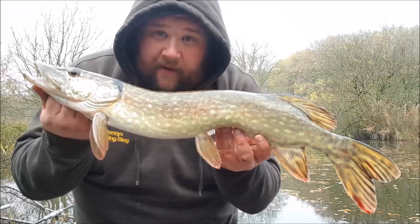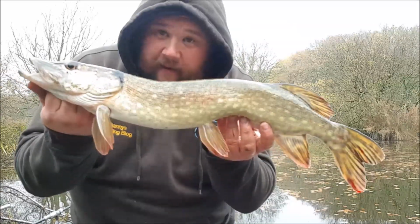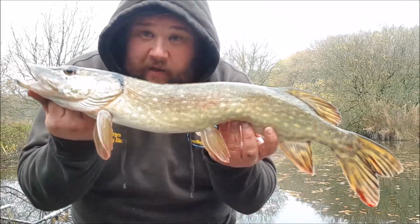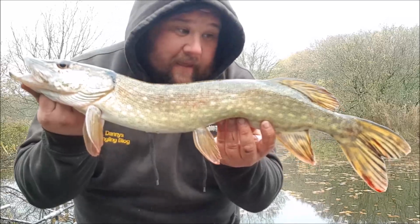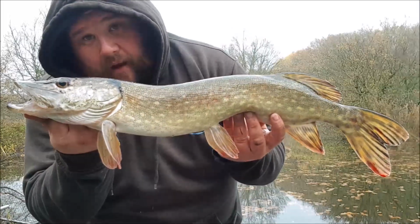Lovely morning it's been, seeing the kingfisher and the robin about, and a pike on the bank just makes it worthwhile. And some venues the size of the pike is irrelevant. It's just good to be on the bank and enjoy the outside, and this is a lovely place to wet a line. A nice little pike, and we'll get him straight back.